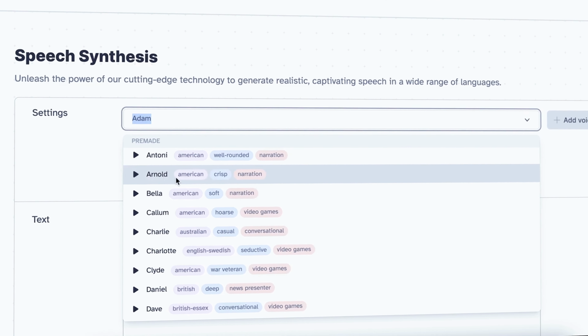By the way, you can also customize the voice to your liking. You can choose from various options like Arnold or Ellie.